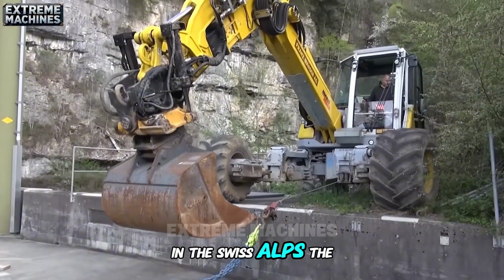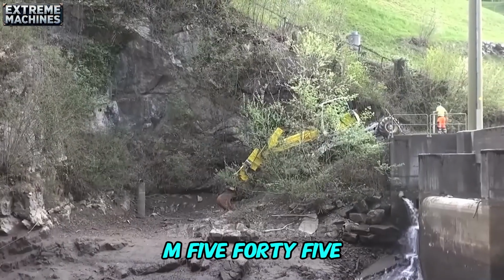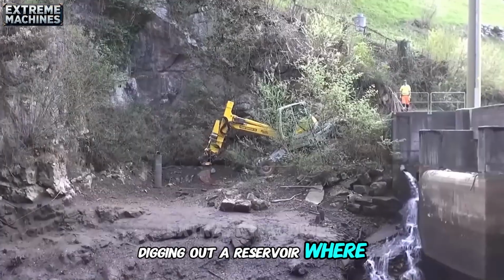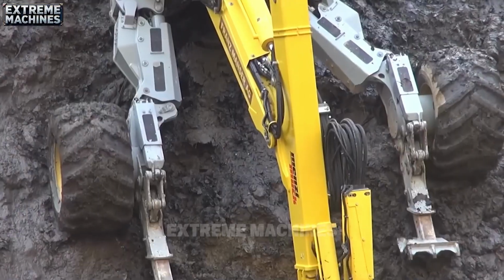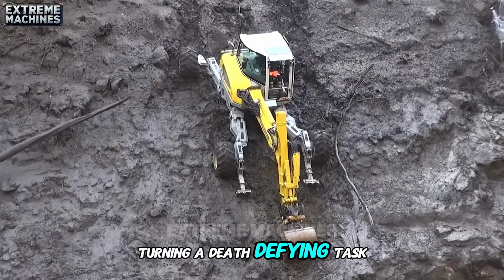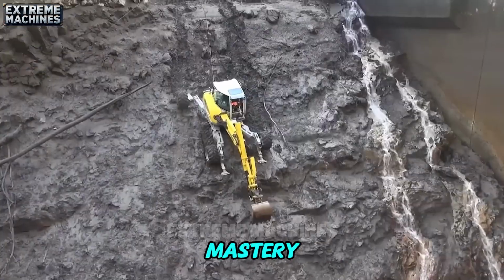In the Swiss Alps, the Menzimuck M545 tackles an extreme slope with fearless precision, digging out a reservoir where most machines would fail. Its spider-like limbs grip the unforgiving terrain, turning a death-defying task into a ballet of hydraulic mastery.